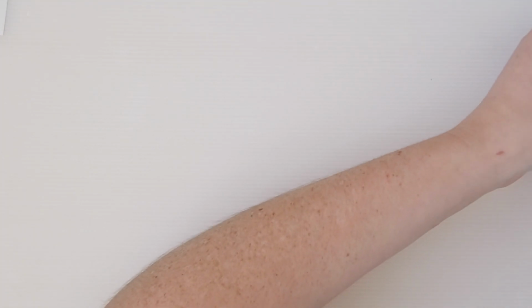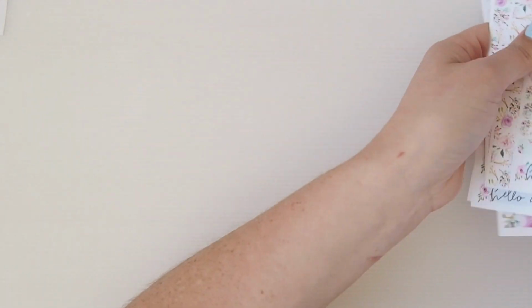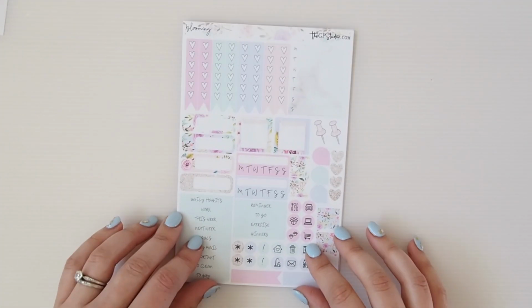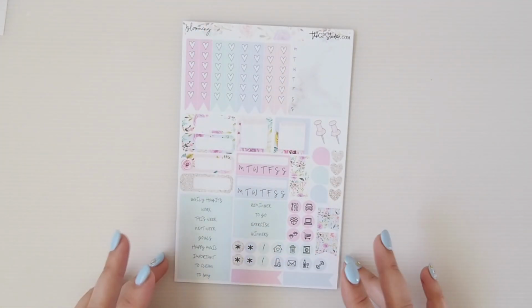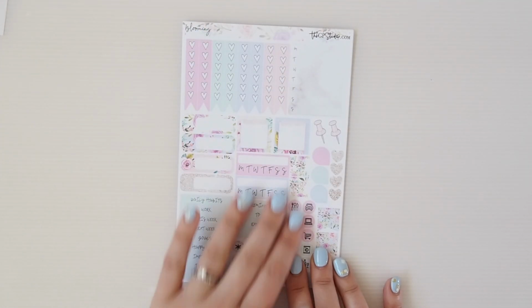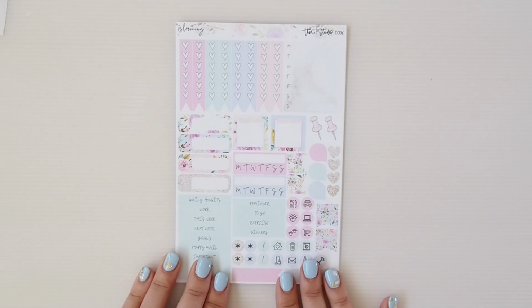And then this week we also released 2 more kits. So the first one is called Blooming, which I absolutely love the colors and all of the florals. And I just saw this clip art and I just fell in love with it and had to use it. So this is your first functional. As you can see, it's very floral and just really pretty feminine colors.